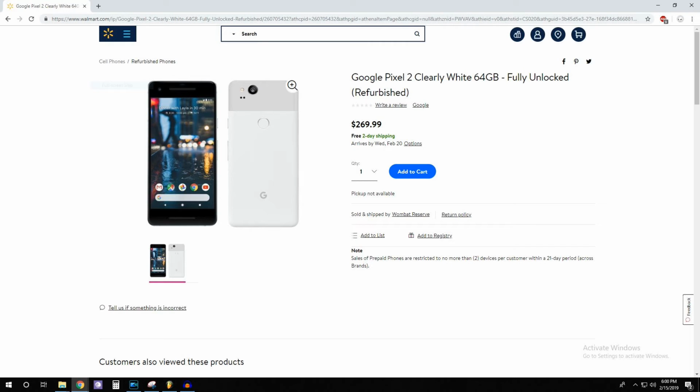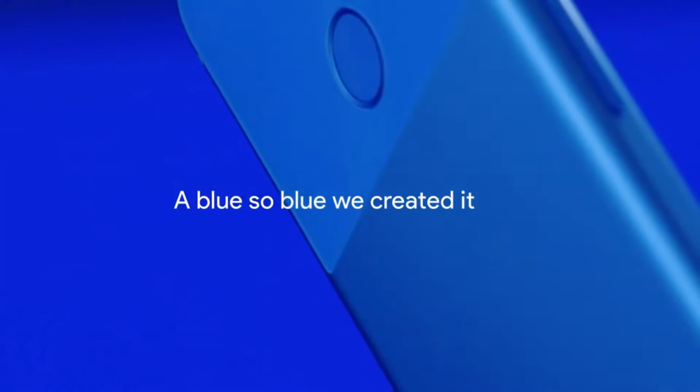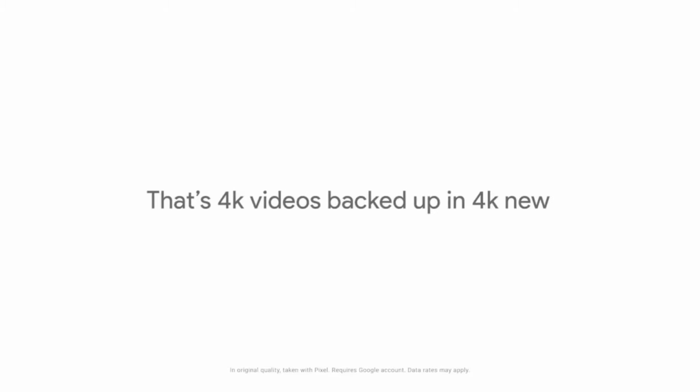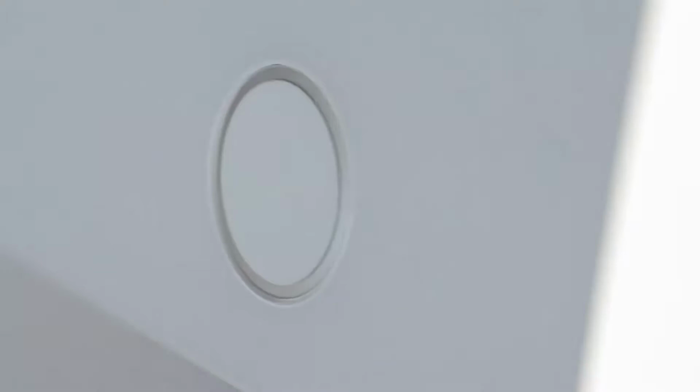The next phone is the Google Pixel 2 for $269. It is fully unlocked and refurbished. This deal is a slam dunk out of the park. This is an awesome deal. I'm actually kind of mad I didn't see this a while ago. It has a 5-inch 1080p AMOLED display, the latest version of Android, and a 2700 milliamp battery. And we all know with the Pixel, this has the best camera in the game right now.